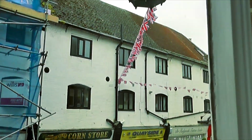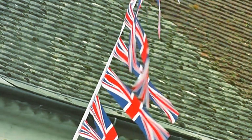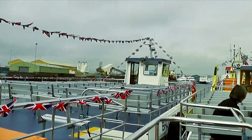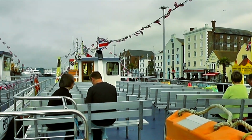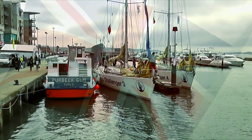Okay, so next morning, it looks a bit breezy today. Just off to get some breakfast, then we're going down to the quayside to catch our boat to Brownsea. Okay, we've paid for our tickets, we're on the boat, and it's really blowy this morning, but we're off to Brownsea now. See you on the island.